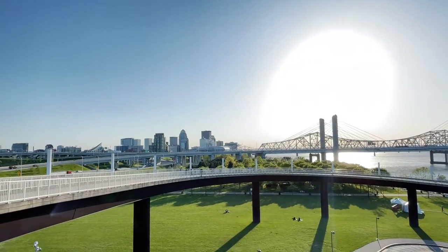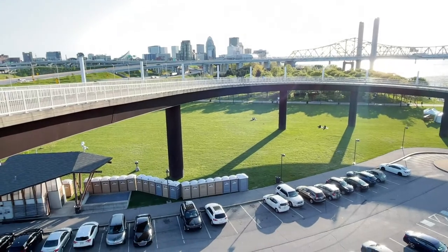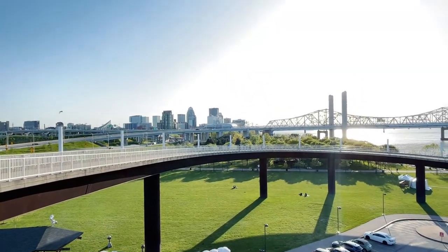Not too shabby, right? As long as I don't pan down to the row of porta potties, we can cut it like this, and then it's gorgeous.